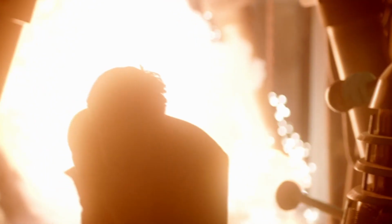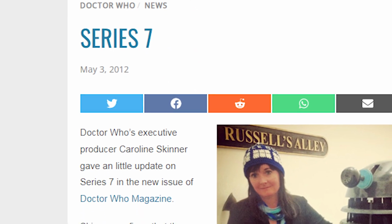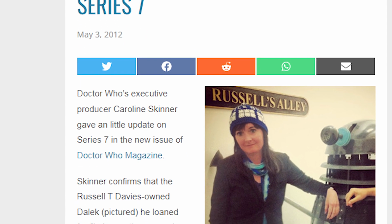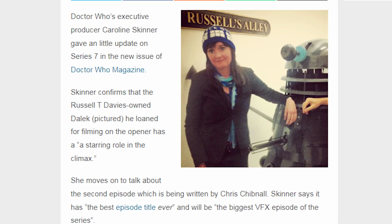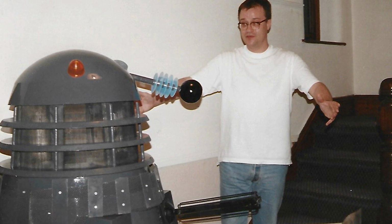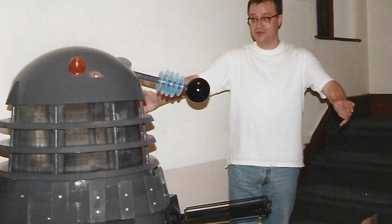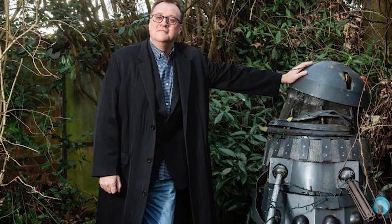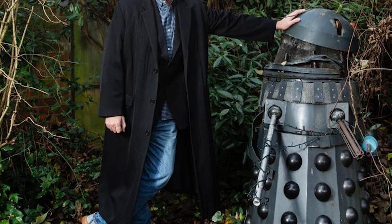The source of this Dalek is revealed in another of the articles that made the press. Executive producer Caroline Skinner explained that the Dalek pictured here is owned by none other than former and now returning showrunner Russell T. Davies. Since its cameo, Russell has enjoyed seeing the Dalek slowly crumble in his garden, providing precisely the kind of dishevelled look which would fit perfectly into the Asylum.